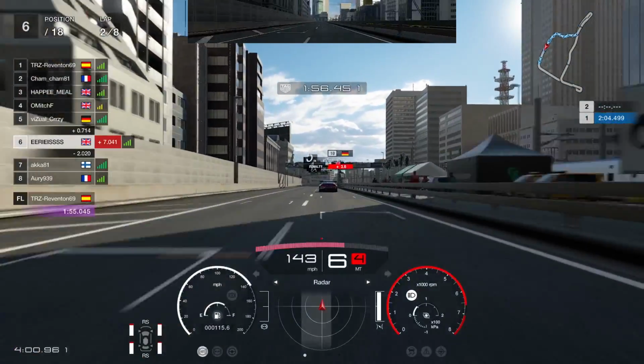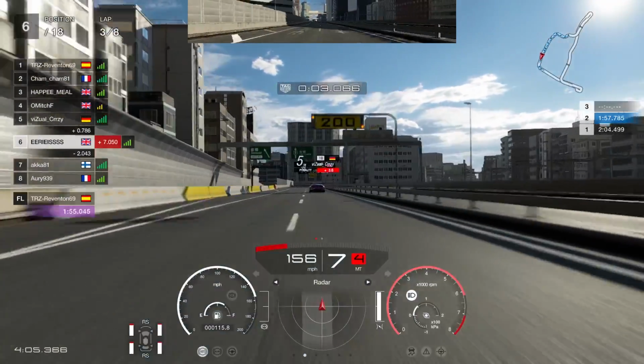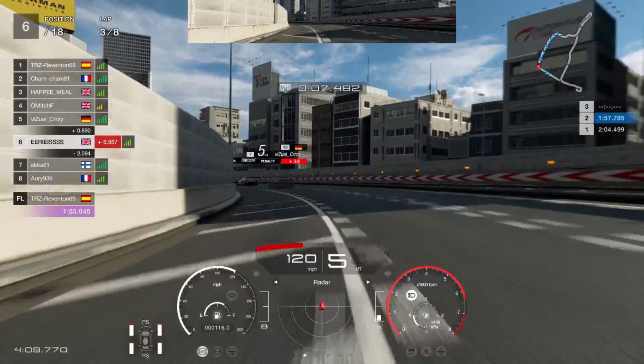And try and save as much fuel as possible, and hopefully come pit stop time we'll be able to jump them and then be in a much better position for the second half of this race.